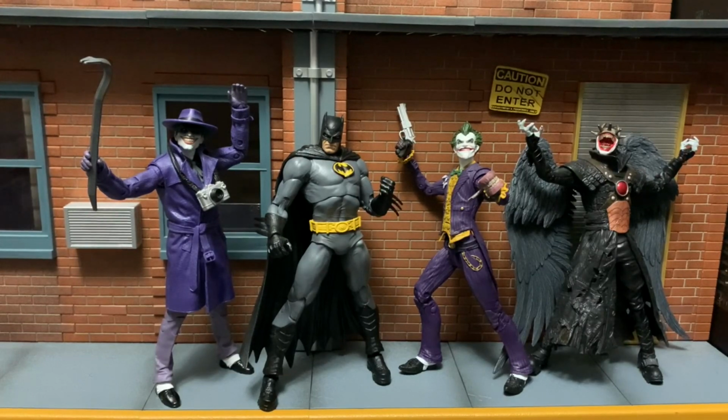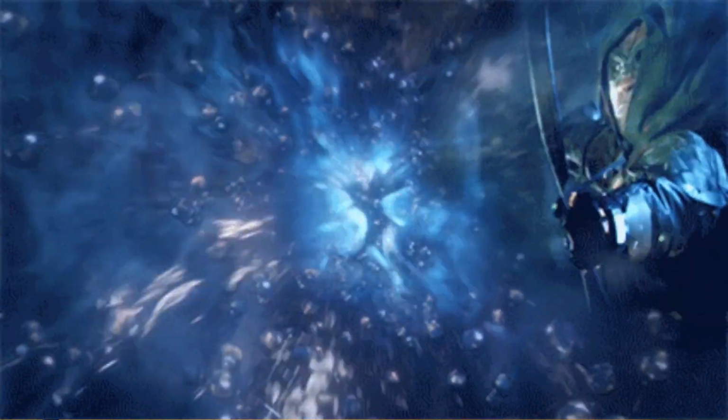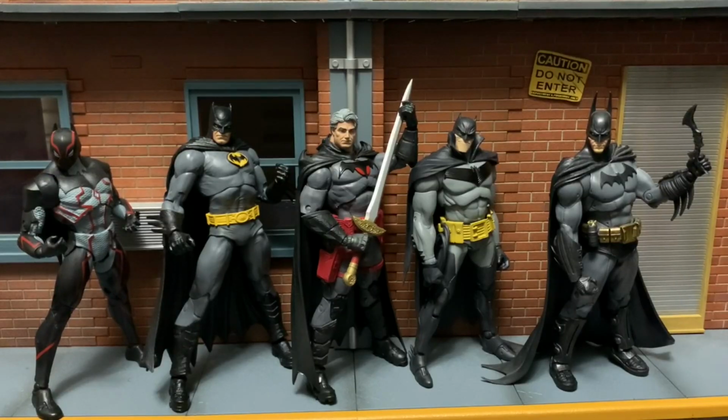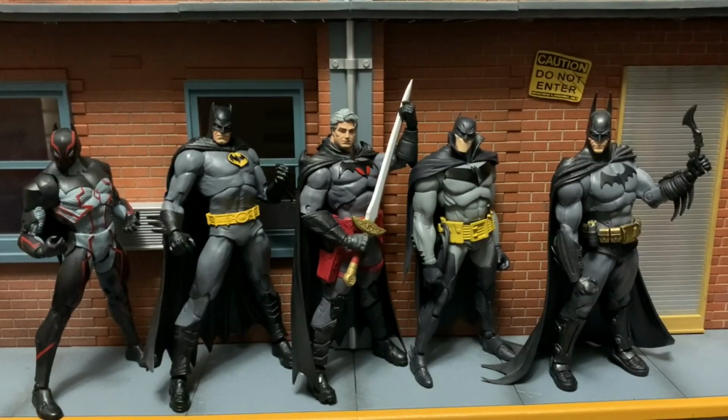All right, on to the next. Oh, I love this right here. So I have a multiverse of Batman starting from left to right. From McFarlane Toys is the Mega Batman. And then we have, of course, the Three Jokers Batman, who is Bruce Wayne. But we got some father and son action going on here because by his side we have Thomas Wayne. So this is the unmasked version of the Flashpoint Batman with his sword. And then we have the White Knight Batman. And last but not least, we have the Arkham Asylum Batman. It would be so awesome if we could get these characters in a live action film.